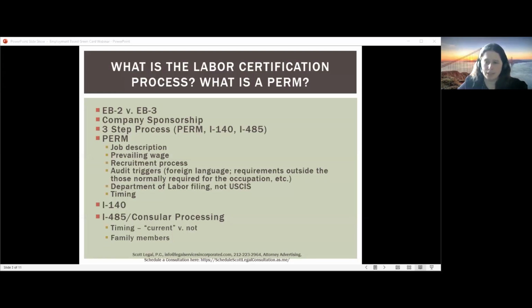Unfortunately, applicants born in India or China in particular are facing significantly long backlogs in the EB2 and EB3 categories. And unless there is immigration reform, which seems very unlikely at this time, those delays are likely to continue. We'll talk a little bit more about what that means later in the presentation. Also, family members, your spouse and any unmarried children under 21, are able to join the green card application at this phase of the process.